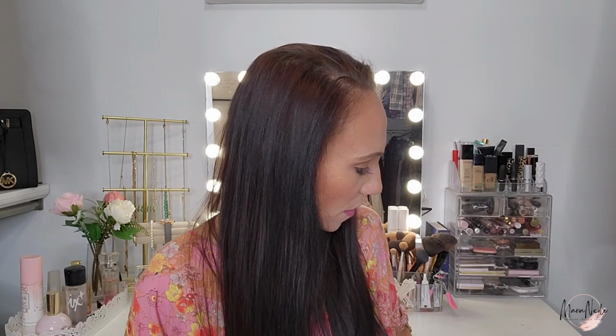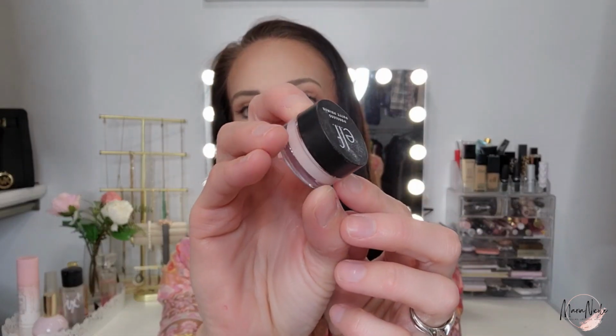Actually, on this trip, I'm trying to see if I have it. They have little minis that you can buy. So this is what I took on the trip. This is the normal size that you would buy in stores.